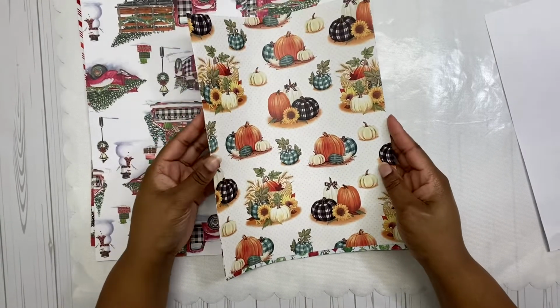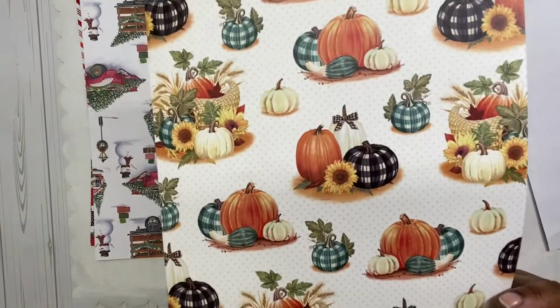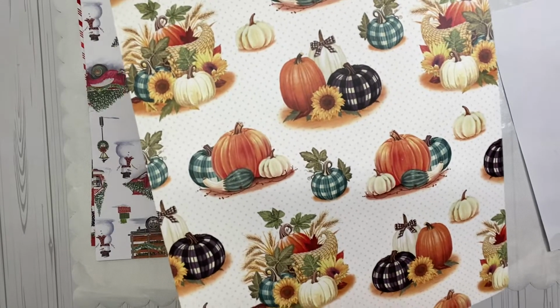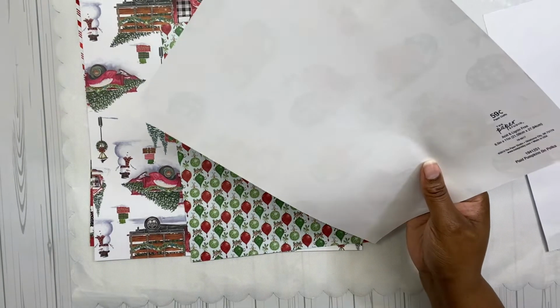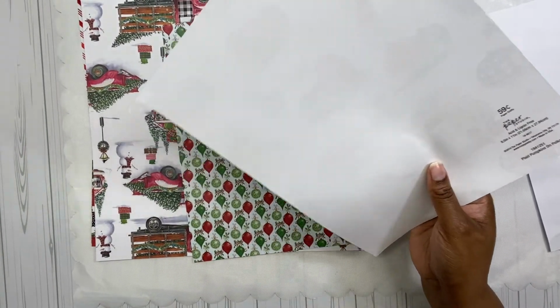And I know this isn't Christmas, but I just grabbed one of these because, of course, me thinking ahead for next fall. But I couldn't leave it. I just could not leave it behind. I thought it was so pretty. So I grabbed one of these. And they had the scrap paper on sale for half off. So these sheets that are 8.5 by 11 ended up being 30 cents, because they're originally 60 cents.